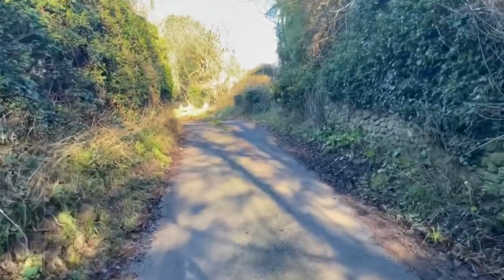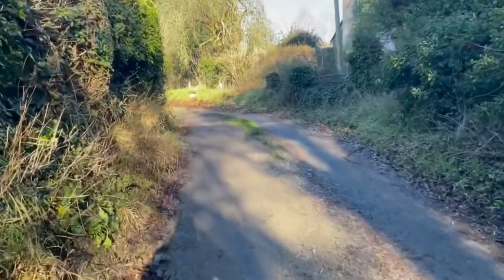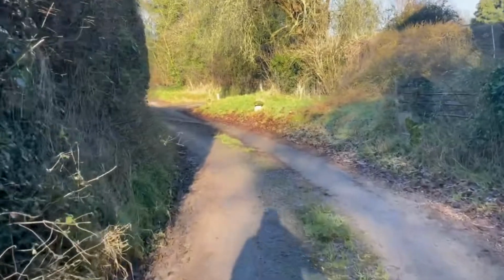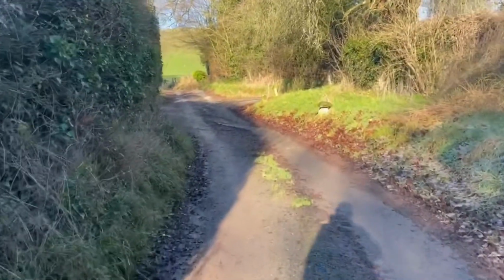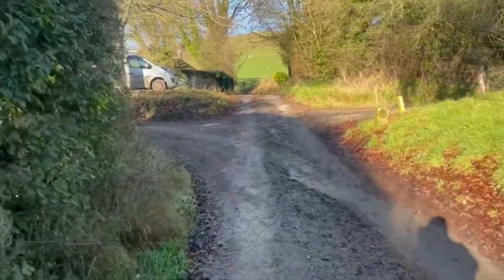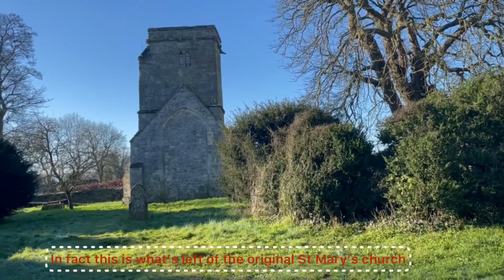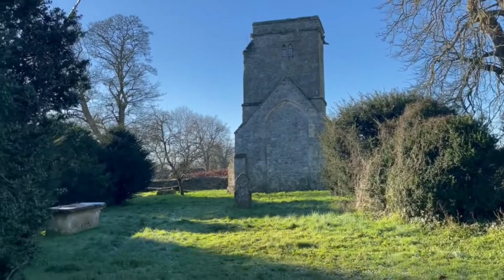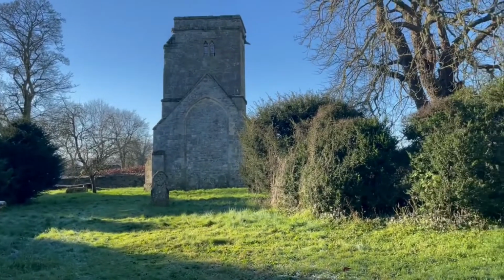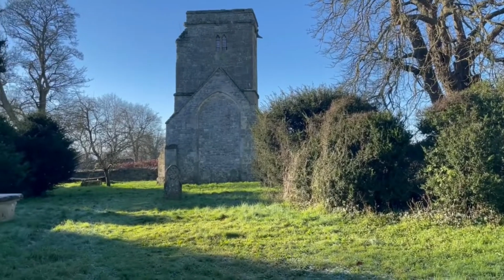Nothing to hear apart from the birds, but having come down a pretty steep slope, I think there's going to be some undulating stuff from here on in. I'll pick it up in a while when we can see exactly where we're going, but I'm on a metalled road now, a very minor track, so we'll see. This is obviously an old semi-derelict church and churchyard, just tucked away. I haven't done any research on this before I came out, so I'll see what I can find out about it when I get back. Yeah, beautiful and quiet.